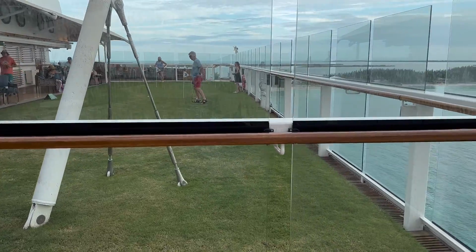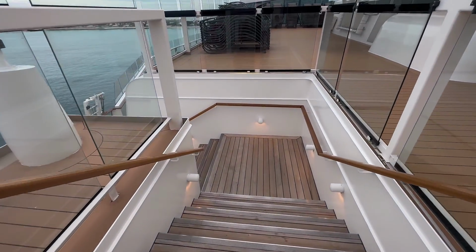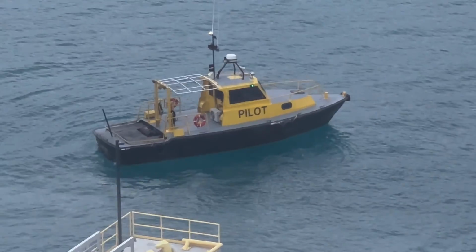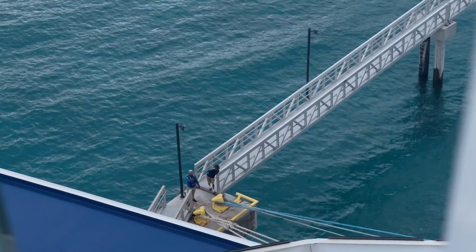There's a lot of open space up here, and it's always refreshing after a day at a port of call to be high up and outdoors. I was enjoying the view and I noticed that the pilot boat was approaching, which means that we'll be leaving soon, so I went to look at the lines being removed.